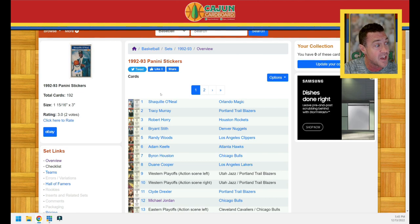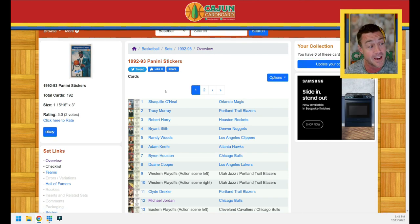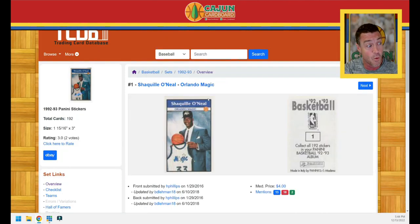192 stickers in this set. Sticker number 1 is the Shaquille O'Neal rookie sticker. And this is where the learning began because I collect Shaquille O'Neal. I'm aware he has a billion different types of cards, and I'm aware that card manufacturers at the time, as they did with Zion, Doncic, and LeBron, decided to print the hell out of Shaquille O'Neal's rookie in various different products, different manufacturers. I had never seen this card, and this is what his rookie sticker looks like. It's sticker number 1.